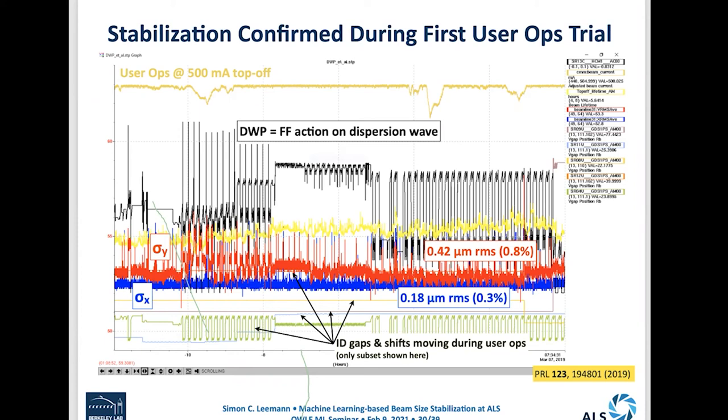And you actually see the action of this feed forward, how the feed forward is using these neural network predictions to update the vertical dispersion wave. You see that basically in this black trace, right? You see it reacting heavily to changes in insertion device configurations. There's way too many to put on the same plot here, but there's a couple down here, and you can see, for example, down here, there's one device.